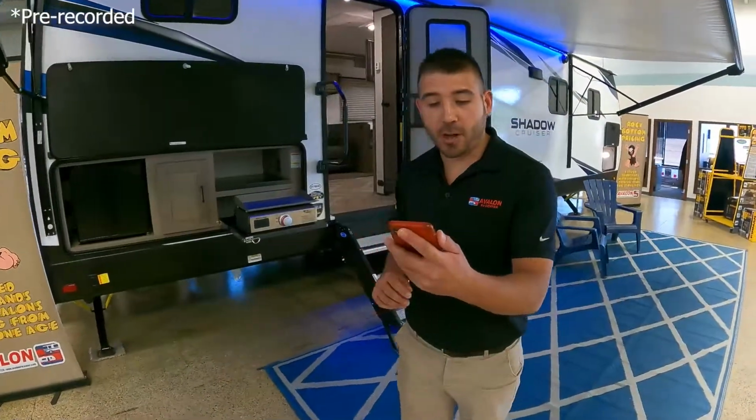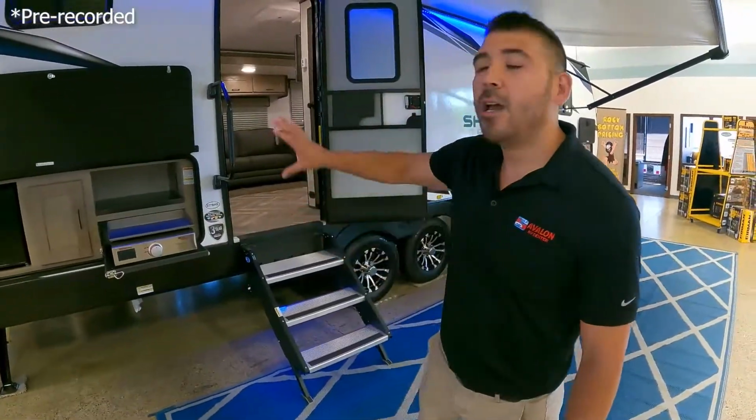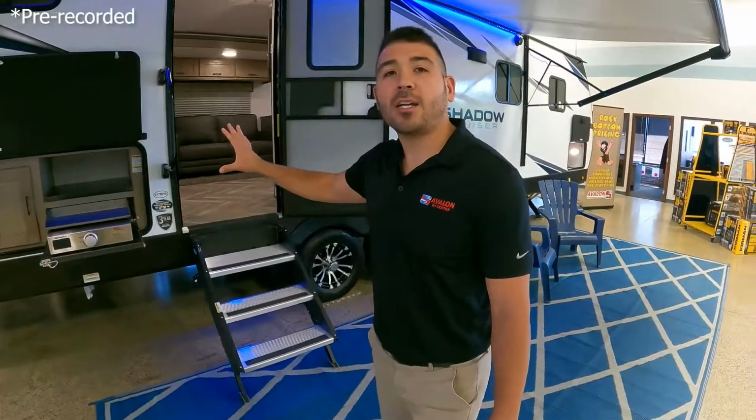So hopefully that helps you out there, Wayne. If you have any more questions, type them in the box. I'll answer them as I can. But here we are at the Shadow Cruiser. This is the 277 BHS. So it's a bunkhouse floor plan.